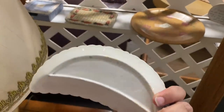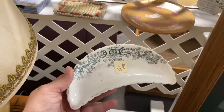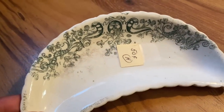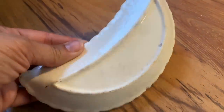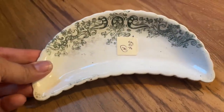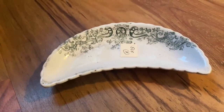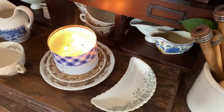I did, however, pick up this piece. This is a transferware bone dish. I've read about what these are. They're these half moon or crescent shaped dishes that would be placed in front of everyone's plate at the table, and that's where you'd put your used bones. So I thought this was really cool. I like that it's transferware. I do have a collection of transferware in greens and blues and browns, so this fits right in.